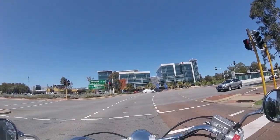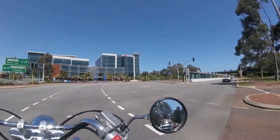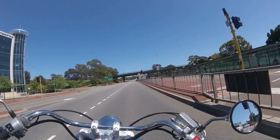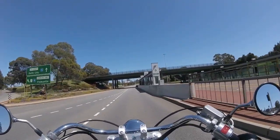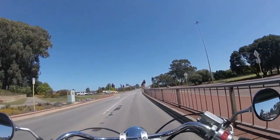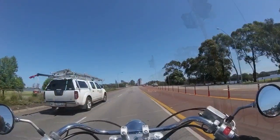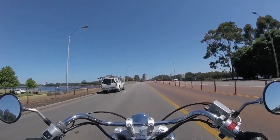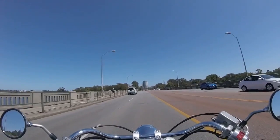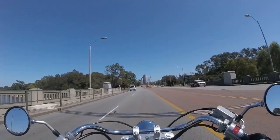As we cross over the river, we're crossing over two bridges which are called the Causeway, and the original bridges were built back in the 1940s. They were actually built out of timber, with timbered pylons, and the timbers got rotten very quickly because of the river, so they decided to rebuild the bridges out of concrete pylons, and the bridge has been maintained ever since.